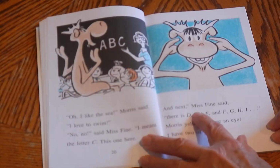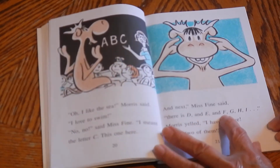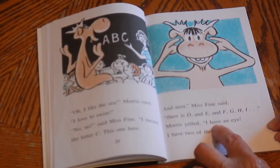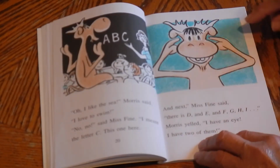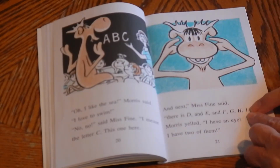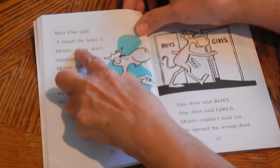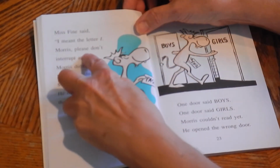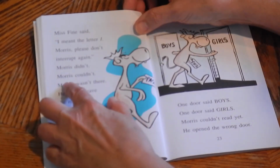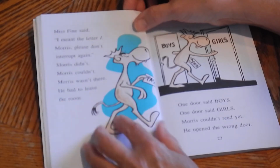"And next," Miss Fine said, "there is D and E and F, G, H, I." Morris yelled, "I have an eye. I have two of them." So he thinks she's talking about the eyes, but she's talking about that I. Miss Fine said, "I meant the letter I. Morris, please don't interrupt again." Morris didn't. Morris couldn't. Morris wasn't there. He had to leave the room.